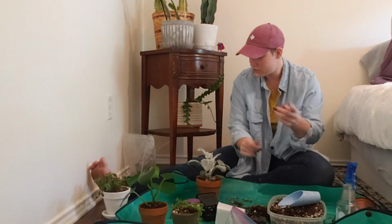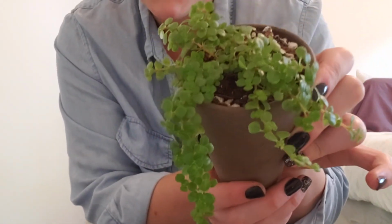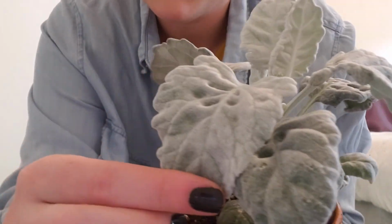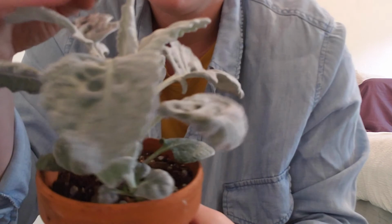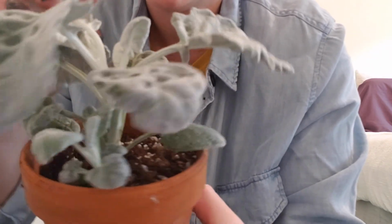Okay, let me show you our finished products here. Here is our Pilea baby tears. Look at how precious and little. I really like trailing plants, you can tell. And then here's the cissus. Can you just see how fuzzy the leaves are? And the baby leaves, let's see if I can show you. The baby leaves that are coming out are even more white and fuzzy. It's crazy. So those were all of the plants that I had to take care of today.